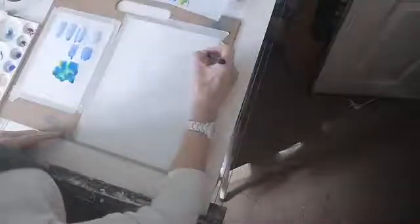Okay, so normally when I'm doing these, I start with my watercolour and then I do the ink afterwards. But today, because we're doing this on camera, I think it'll be easier for you to see if I just ink in some of these lines first. So I'm just taking my, this is a 0.8 fine line actually. Normally I'd use a 0.5, but I got the wrong one out.